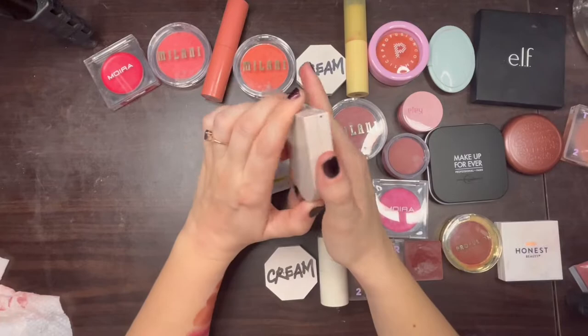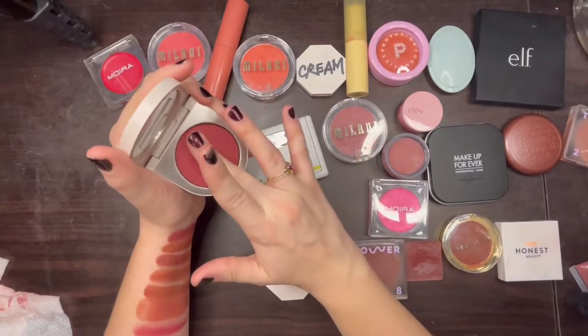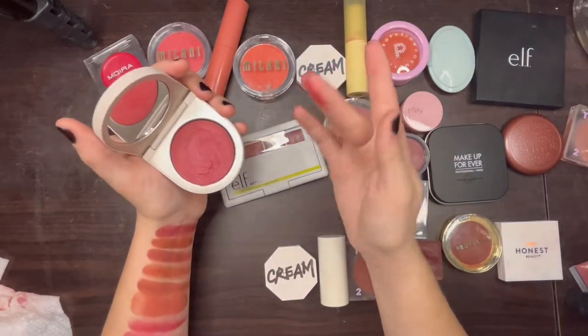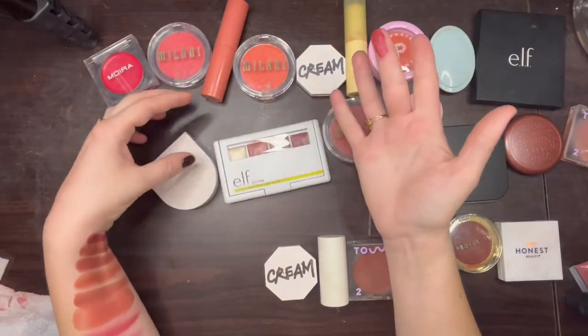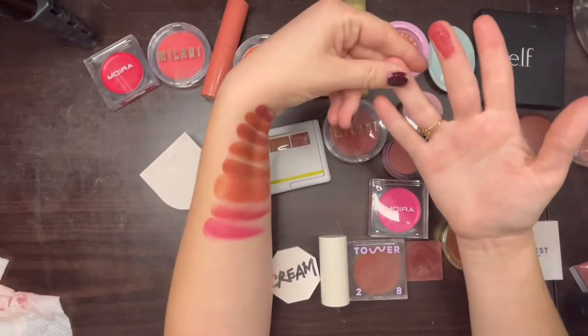I've made the executive decision. I am not a Rose Inc person. This is the shade Azalea. And I just have not had luck with the Rose Inc products that I've tried. I have not really enjoyed any of them. And that's honestly how I feel.